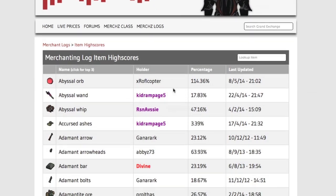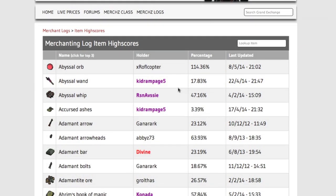So here we go. This is just the first phase we have at the moment. So we have the biggest profit percentage, basically. That's what these item high scores are for. That is the first phase. We will be releasing more additions to this item high score update in the future, but right now we just have this for you people to enjoy.